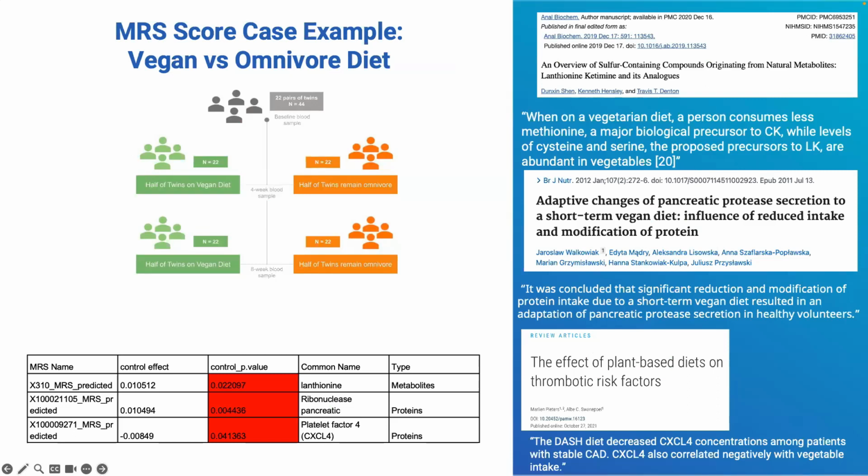We recently did a trial with Stanford where we looked at 21 pairs of twins. One twin was put on a vegan diet, the other was put on an omnivore diet. And so we used all these methylation risk scores that we created, which are over 400, and that's out of the 30,000 possible methylation risk scores we are going to create from all the metabolomic and proteomic data that we have. But in this analysis, we wanted to look at what methylation risk scores were changing in this clinical data set. And what we found was that there were 3 significant methylation risk score surrogates which changed.